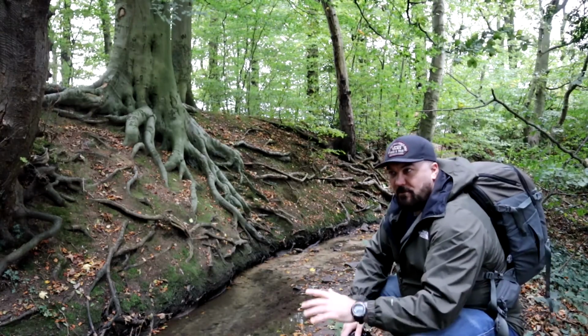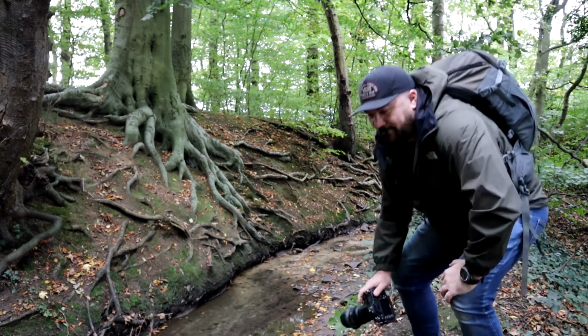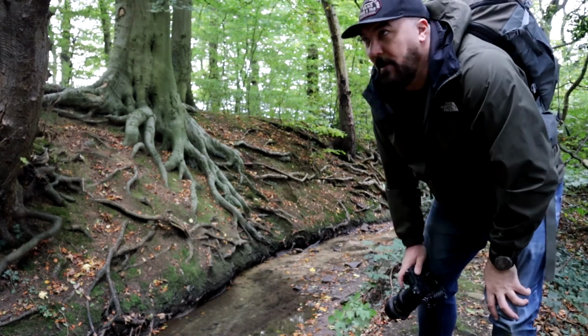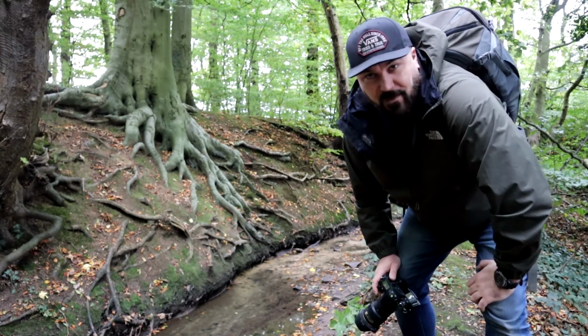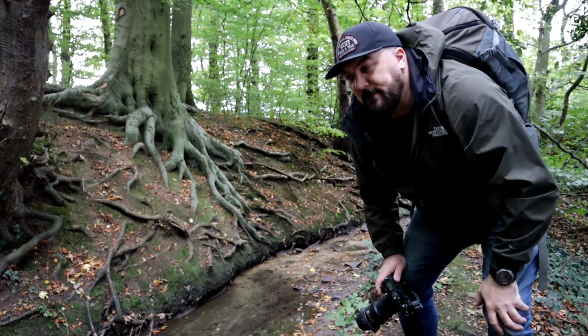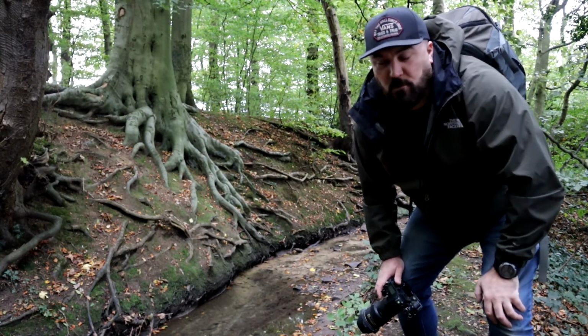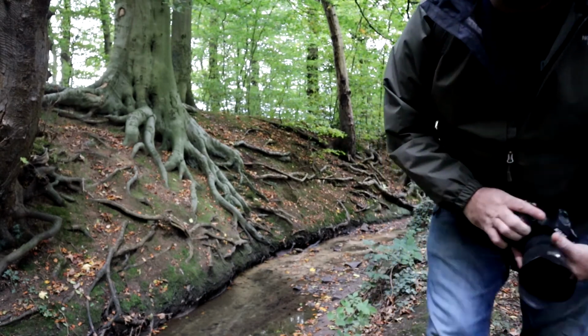So when people say there isn't anything near the house to shoot, they need to look a bit deeper, because most places in the UK, even on flat lands and things like that, they've still got little copse of trees, and you can always find something to shoot. So it's just getting out there and having a little explore of your area.